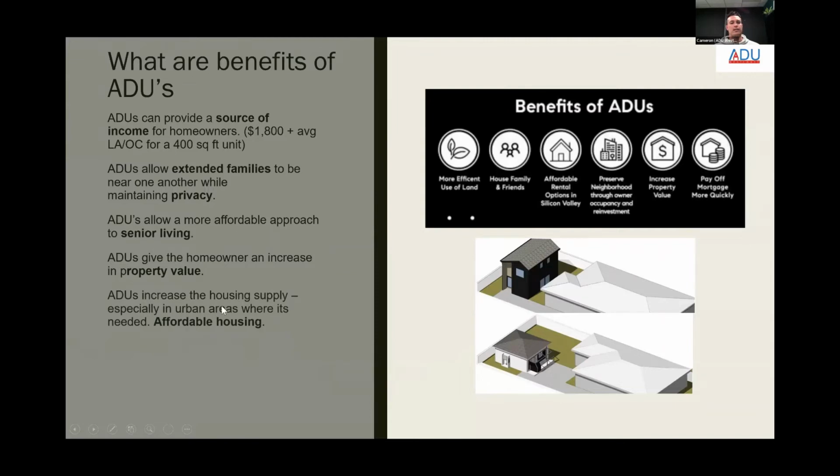ADUs increase the housing supply, especially in urban areas where it's needed. I talked about that in those larger cities. We definitely need more housing, which in return is going to help everybody with more affordable housing. This is huge. Owners can now build up to two more units on a single family zone property. So the state's going to allow you to build an ADU and a junior ADU.